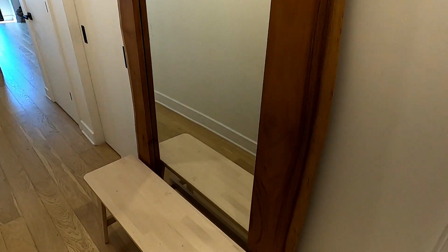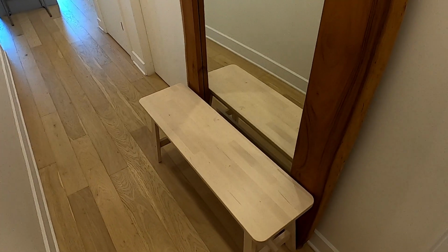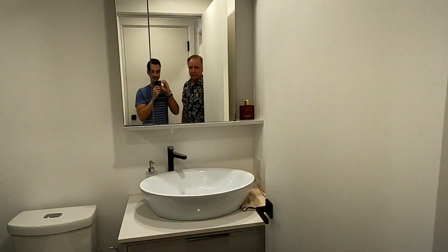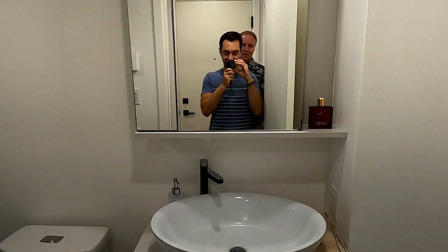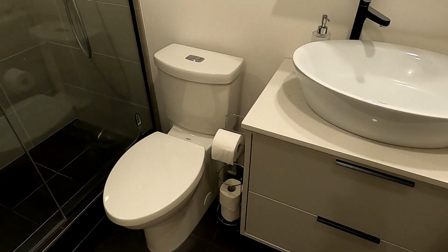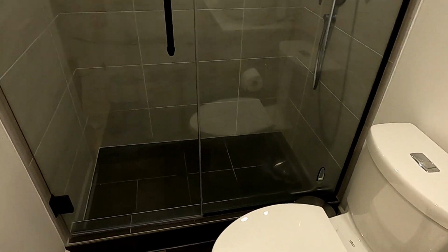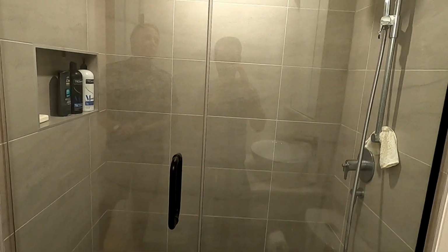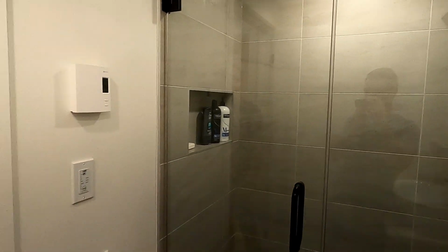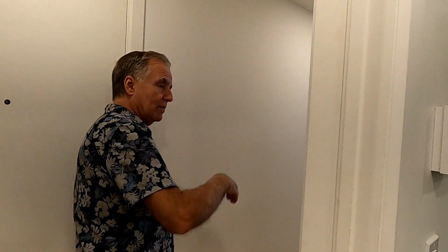It opens right into the entryway. There's a full-size mirror here, and also a nice bench to sit down for old guys like me and put on their shoes before heading out. And then the bathroom is right across from the entry door. It has a vessel sink and some storage underneath, and then the toilet and a glassed-in shower stall with a rainhead shower and also a handheld shower. Come on back this way, Mike.